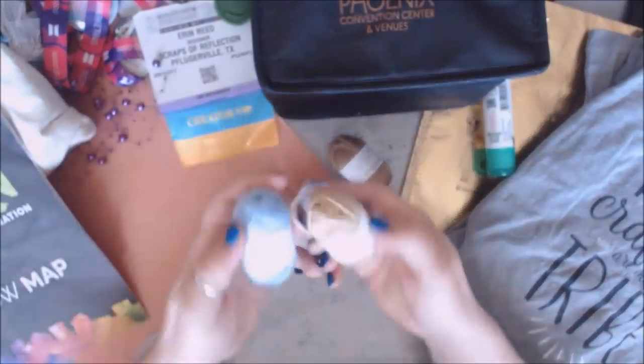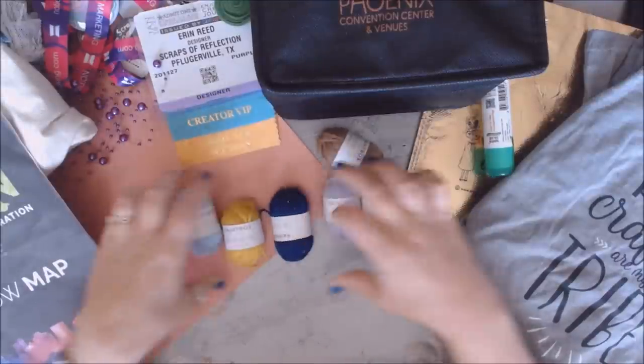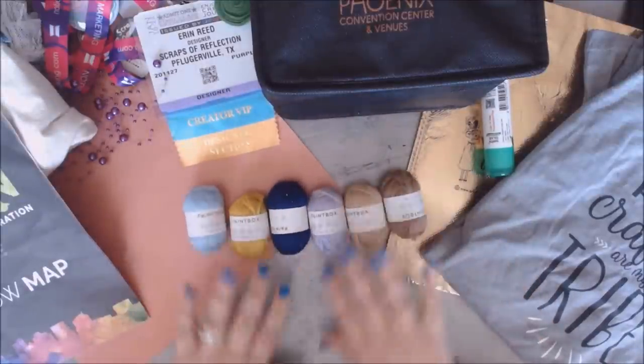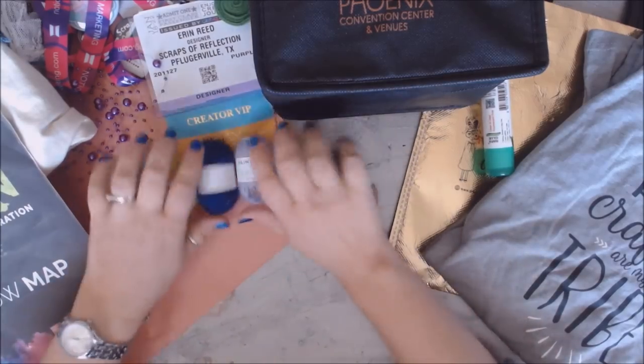I also picked up these cool yarns. These are Paint Box yarns, and they had a whole bunch of these, and they gave them to me at the very end. Aren't they adorable? They look like little candy. They're so cute. I love them. So I got those cute little guys.